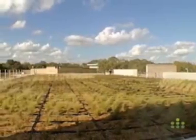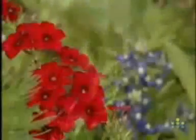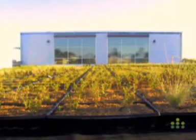They're also great in terms of cooling the building that they're on top of. 4 inches of soil is a great insulator, and it keeps the occupants of the building at a much cooler temperature. And then the final benefit, of course, is wildlife. This is a great wildlife habitat for a number of different birds, insects, and other species, and it creates an urban oasis oftentimes.